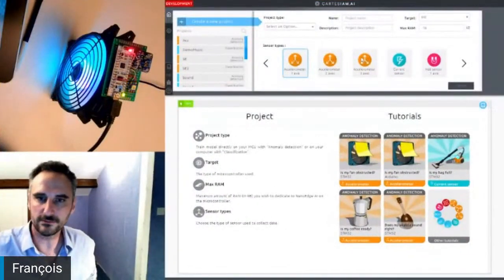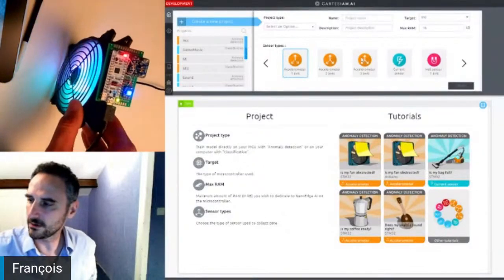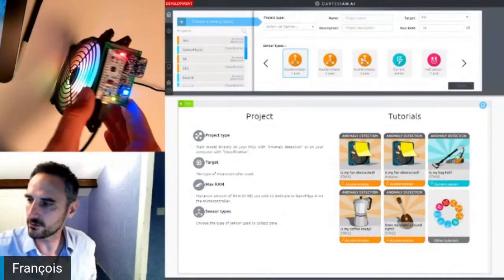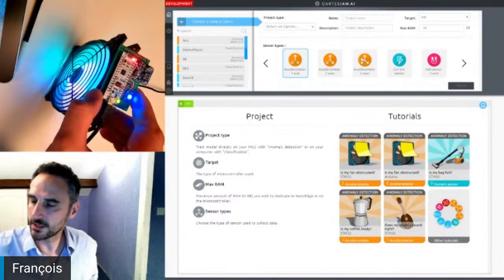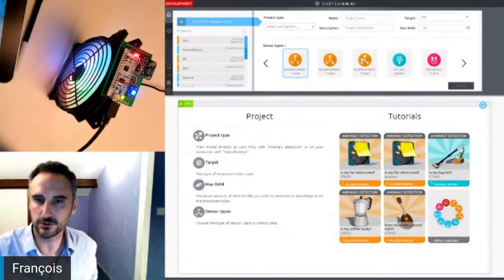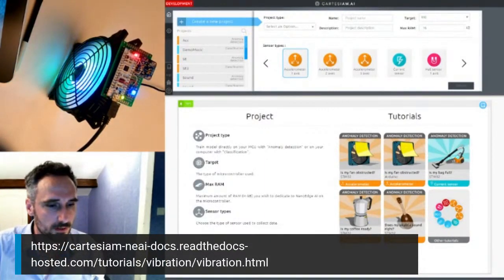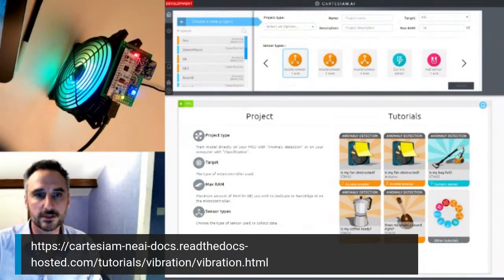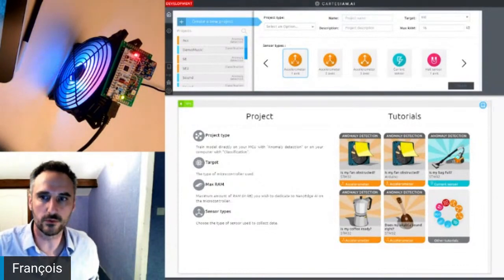So here on that part of the screen you have a small PC fan, and on it there is a Cortex-M microcontroller board from STMicroelectronics with an accelerometer, a very standard one. And by the way, you can find on our website the tutorial that mimics what I'm currently showing you. On the right side of the screen, you should see the studio. Cartesiam Studio is a desktop software, and as I already told you, it helps the developer design the machine learning solution they need for their project.